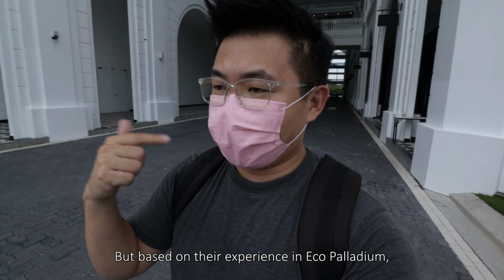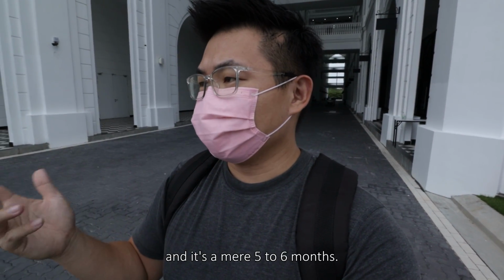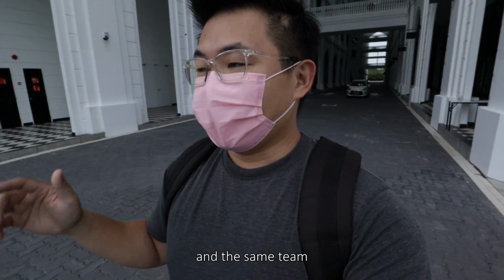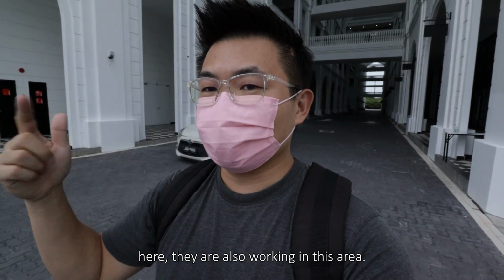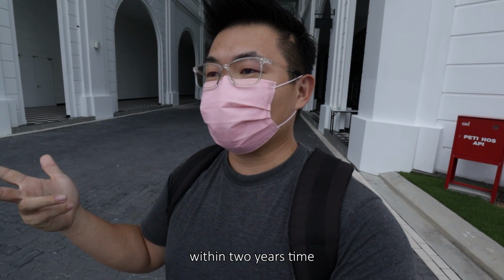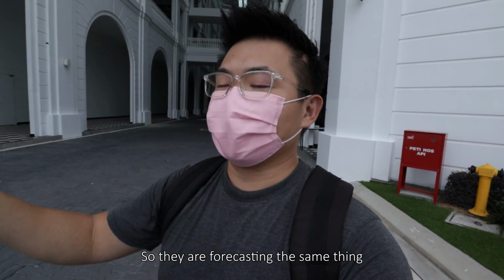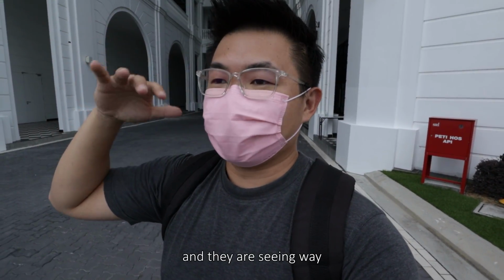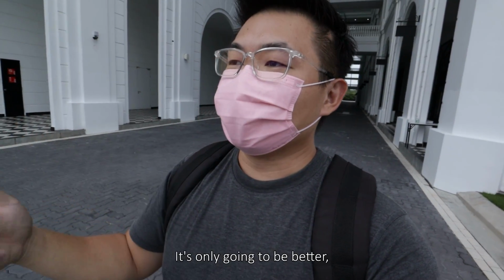But based on their experience in Palladium, this was just handed over last year, October, and it's a mere 5 to 6 months. You can already see things are really picking up. And the same team that ran the commercial center here, they are also working in this area. So judging based on their previous project, within 2 years' time now, it's already almost full. So they are forecasting the same thing here again. And now Singapore side open borders, and they are seeing way more crowds coming in, they are seeing way more commercial activities going on, it's only going to be better.